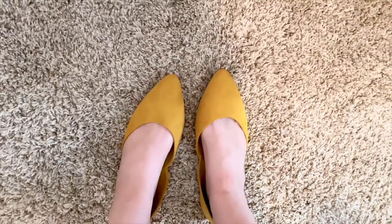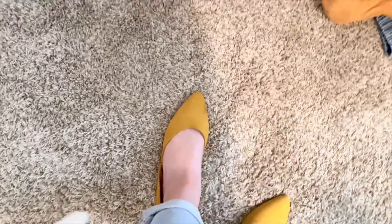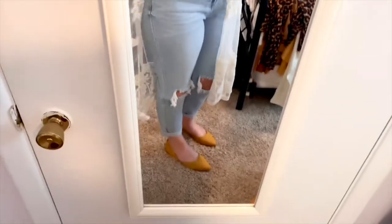Now, the shoes. I love the shoes. Please ignore the mosquito bites. But I got the wrong size. I got a 9.5, which is what I usually wear, and they are too big. And I took the tags off. But they were $9.98 as well. So this entire outfit, like I said, is from Walmart.